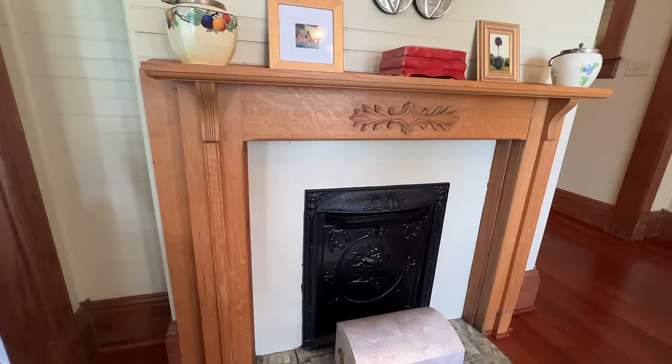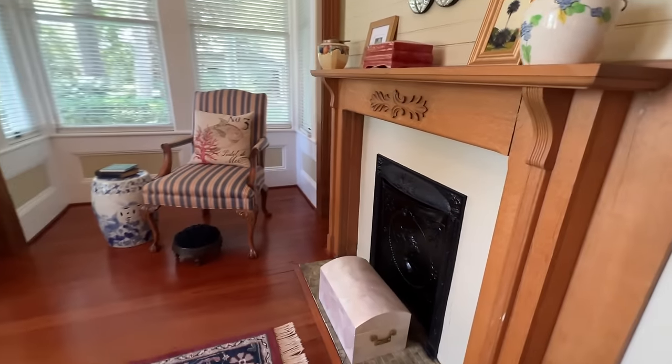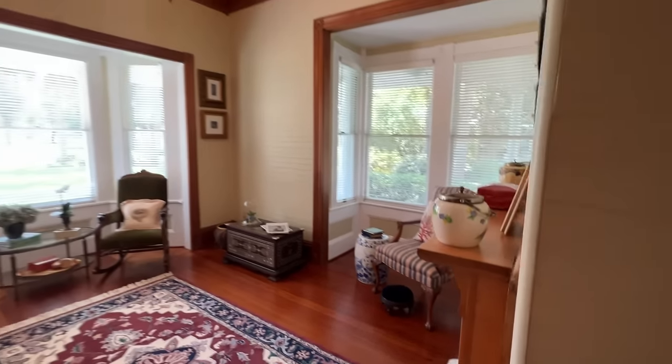Well, here we are in the secondary parlor. Probably this would have been used because it has a door as a very private space, a gentleman's study perhaps, or a lady's sewing room, even a music room. But we do have a fireplace with its original hearth tiles, and we have two bay windows. So this room is full of light.